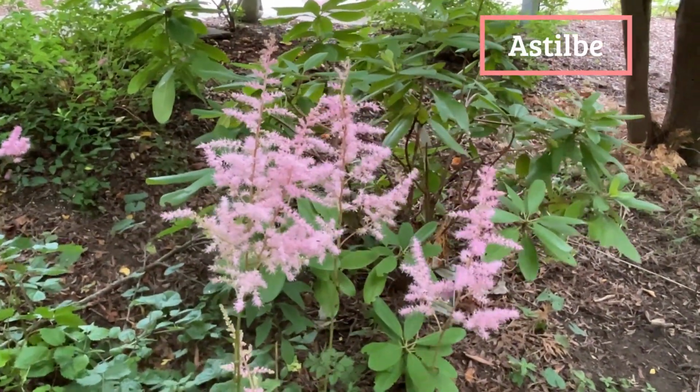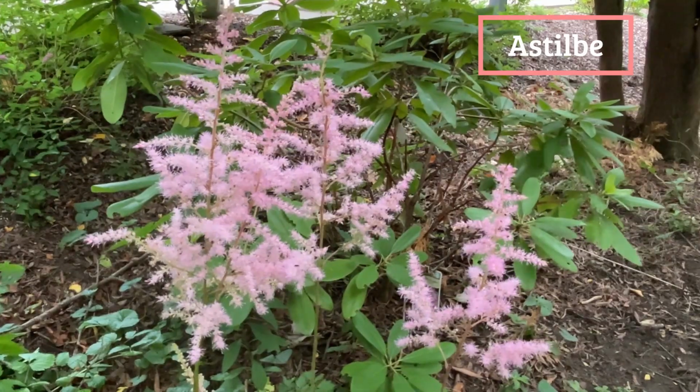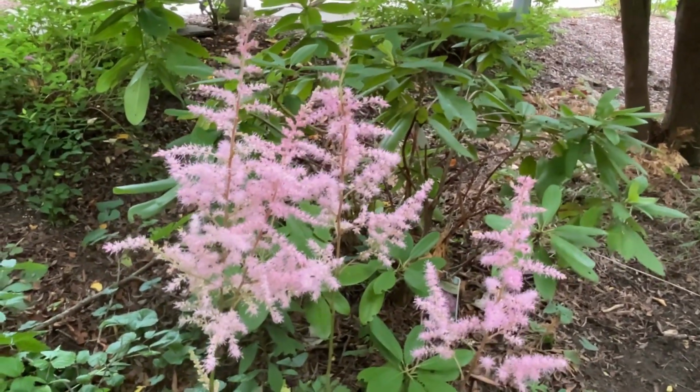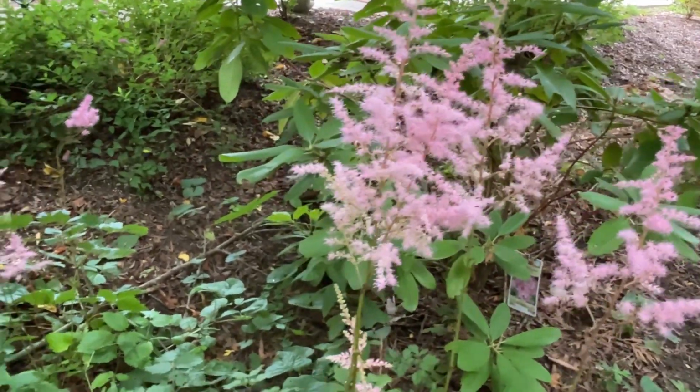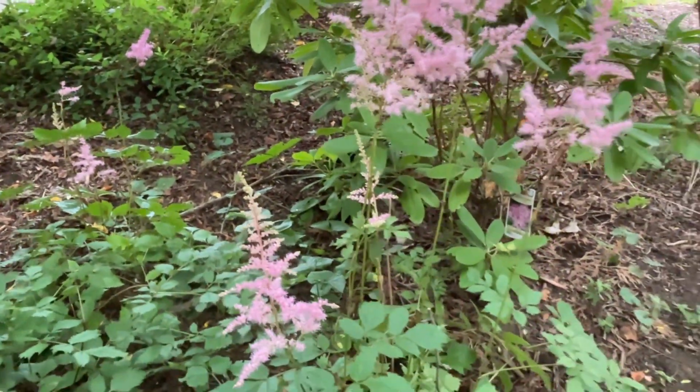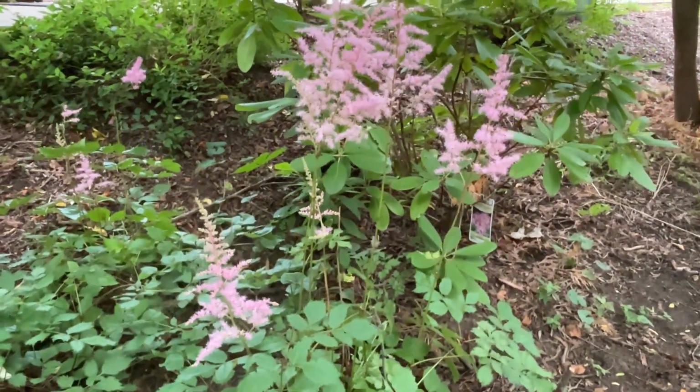Here's more astilbe. It's kind of a pretty pink, fuzzy, fluffy flower. Even when the seed heads are just standing there, they look really nice once they're done blooming. So I usually leave them until they break and bend over.